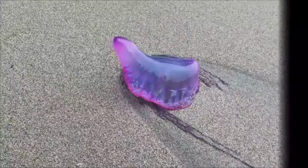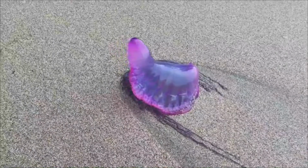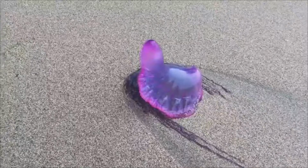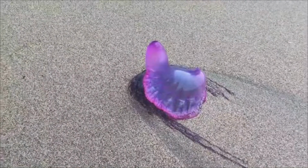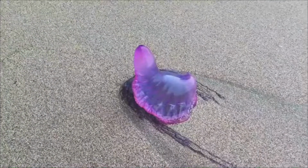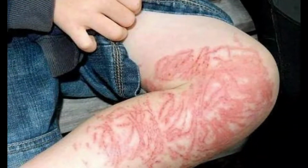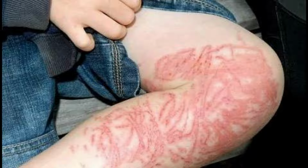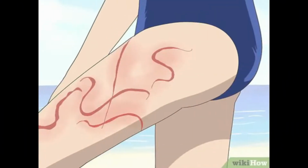When a tentacle is detached from the rest of the colony, it might wash ashore somewhere or drift around for days on end until it decomposes. Be warned, even a severed tentacle can sting you. On rare occasions, stings can be fatal to humans. The odds of being killed by a Portuguese man-of-war are slim. But just because deaths are rare doesn't mean you should touch one.